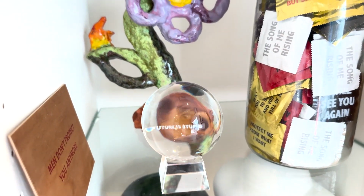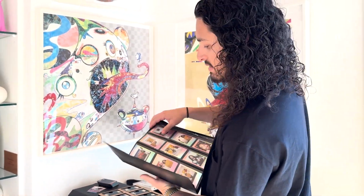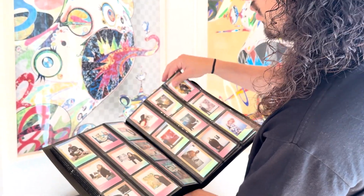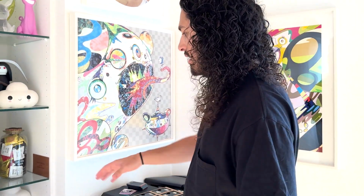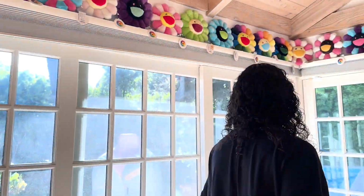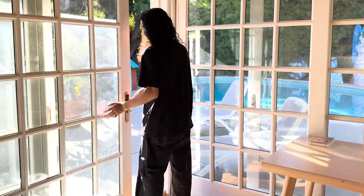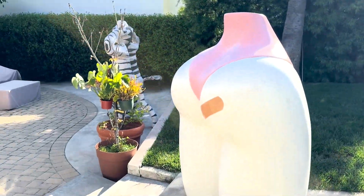We have my little area where I upload and scan all of the Polaroids that I take at openings and studios and parties. And then some more sculptures here. But yeah, that's basically it. I'm gonna walk you outside now and show you some of the sculpture garden. Come on outside. So over the years, I've collected a lot of sculptures that I really love.